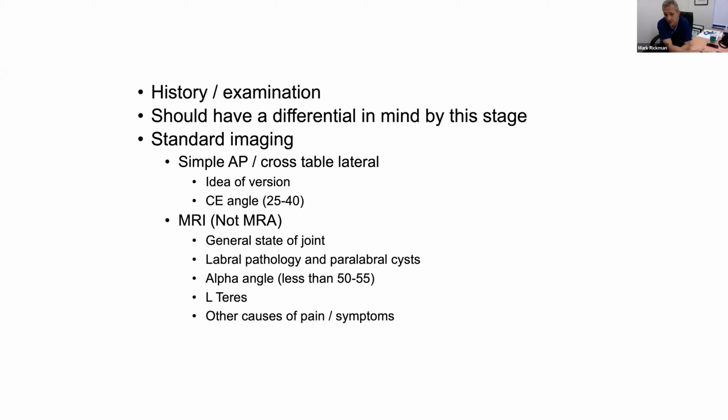The reason for that is lots of people have imaging evidence of FAI or labral tears, and actually that's not the cause of their symptoms. And so I think we still have to rule out other things. It's pretty good for telling you the alpha angle, which gives you a clue as to whether they've got a subtle bony abnormality.